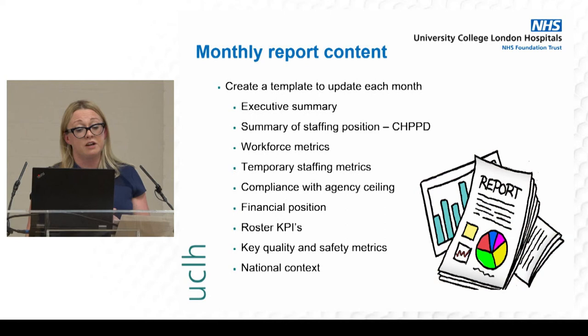So we report on areas that we're concerned about or areas for improvement in the monthly report. And again, give a bit of an update on the national context. So we get the Shelford Group weekly updates, and they have a section on workforce, and we basically plagiarise that and put it into our report because it's a really good summary of what's going on nationally. And it just helps keep the national picture in context with what's happening locally.